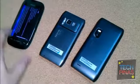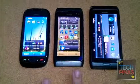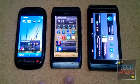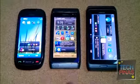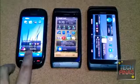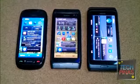So let's flip them all over again. Software wise, all three phones run Symbian 3 operating system, which will eventually be upgraded to Symbian Anna. So in terms of the operating system, all of them share largely the same features.